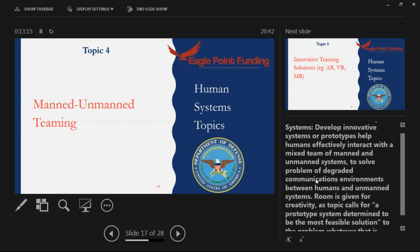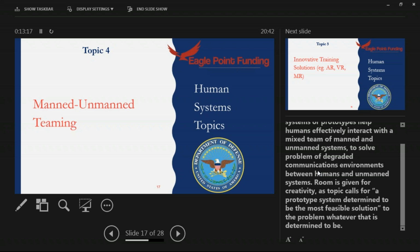Now, room is given for creativity in this call, as the topic calls for a prototype system determined to be the most feasible solution to the problem, whatever that is determined to be. So there's room for creativity in terms of solving the problem.